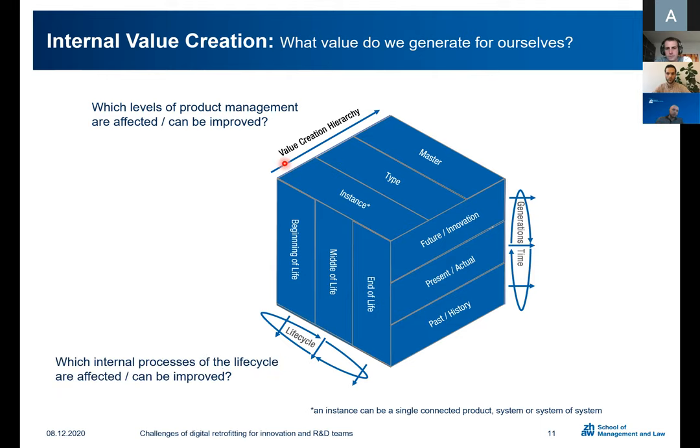Then the second question that you need to address is what processes of your life cycle are affected and can be improved. And also here, often the focus lies in the middle of life, especially in the usage phase. So you want to improve your instances, the performance that they generate in the usage phase for the customers. You want to make the service processes more efficient, and spare part management, and so on. That's everything in the middle of life.